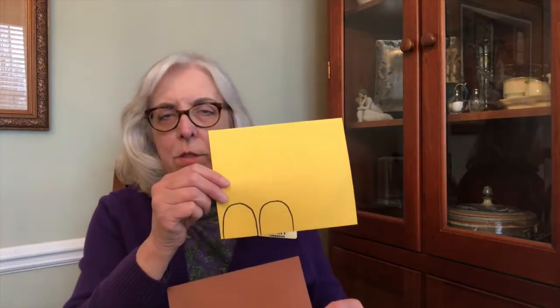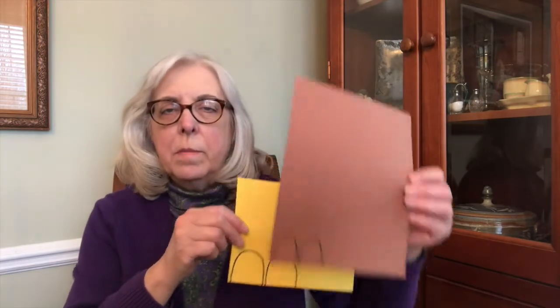I used, you can see the ears right here on the top. So for those, I just drew kind of a half circle, half oval on some yellow paper, slightly smaller on the brown paper, and that's what made the ears. And your child can cut these shapes out. They might have a little trouble with the eyes because those are small, and you may need to do those.